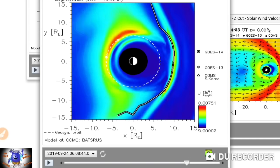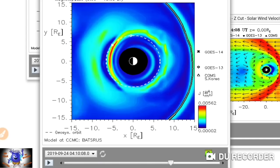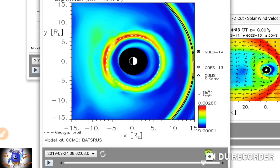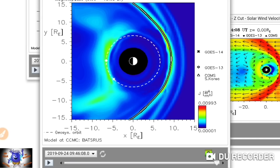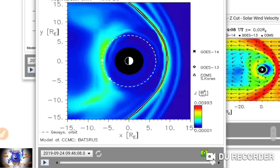Okay, now something I'm going to point out. Now watch. We do that. Look at all the energy circling the Earth. Look at that. I mean, it's inside our satellite line. And then the tool goes back down. Okay. Did they shut it off? Did it go off? What happened there?